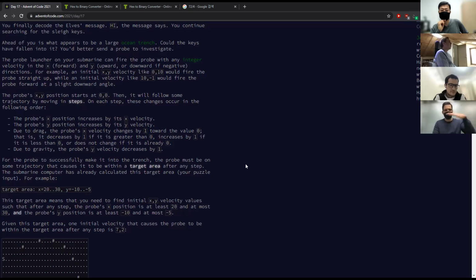Okay, so x is your horizontal. So if your initial x velocity is 0, that means it's not moving forward at all. And so in the first example, 0, 10, it's moving with a y velocity of 10. So it's just going straight up into the sky.